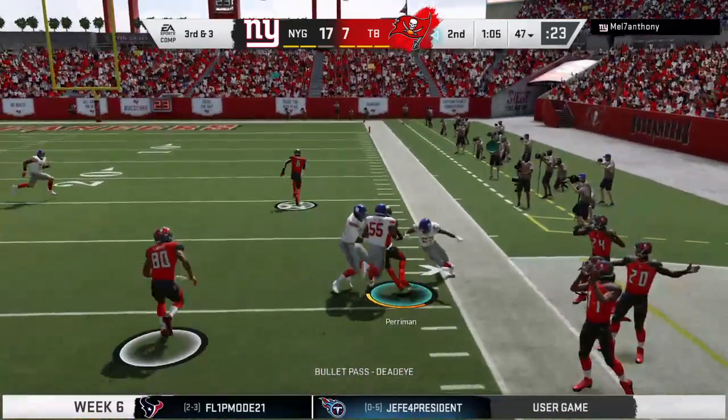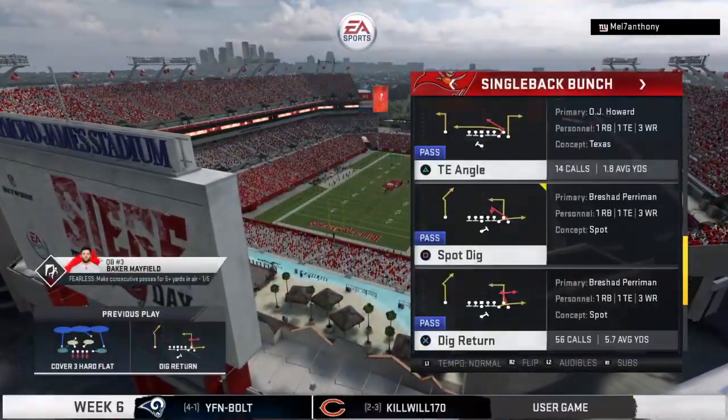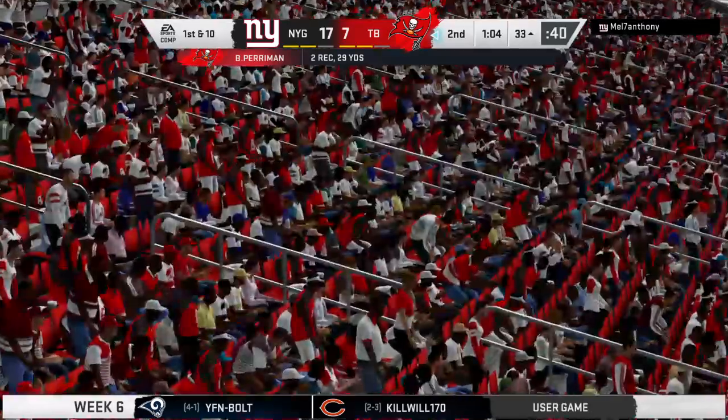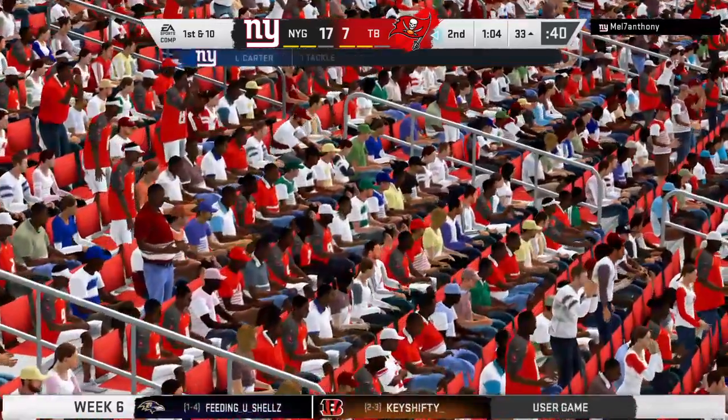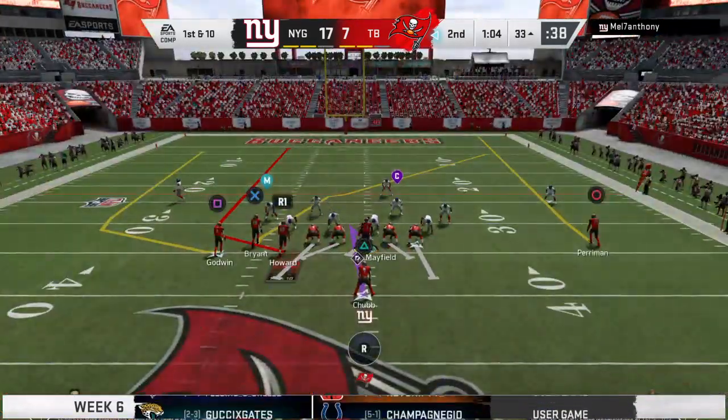That is caught. It's Perriman. Now he's going to get this all the way down inside the 35. Now the Bucs going to use the first of their timeouts. So as they take it over, we step aside. So they'll come up 1st and 10 now from the 33.